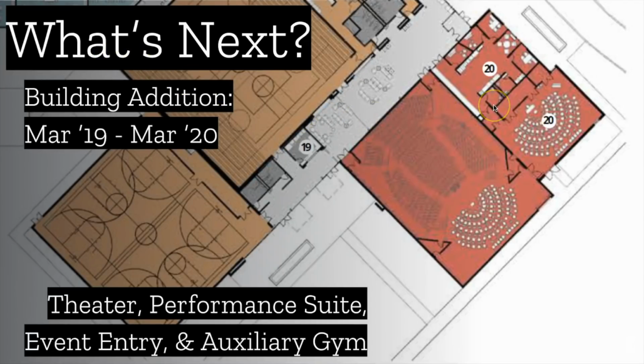So first of all, we're going to be breaking ground in March of this spring on the new addition, which is going to be there on the east side and south side of the building. The theater and the performance suite are going to be basically where the old concession stand was, which was just torn down over Christmas break. You can see and get an idea for where that's going to be.